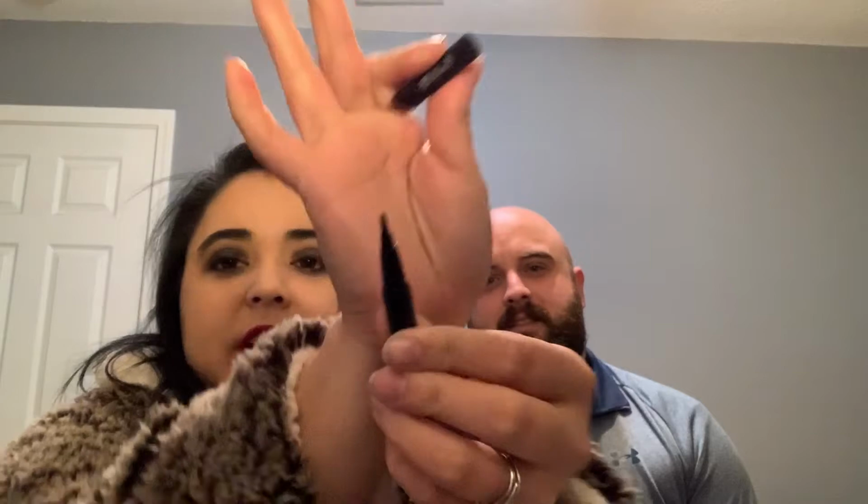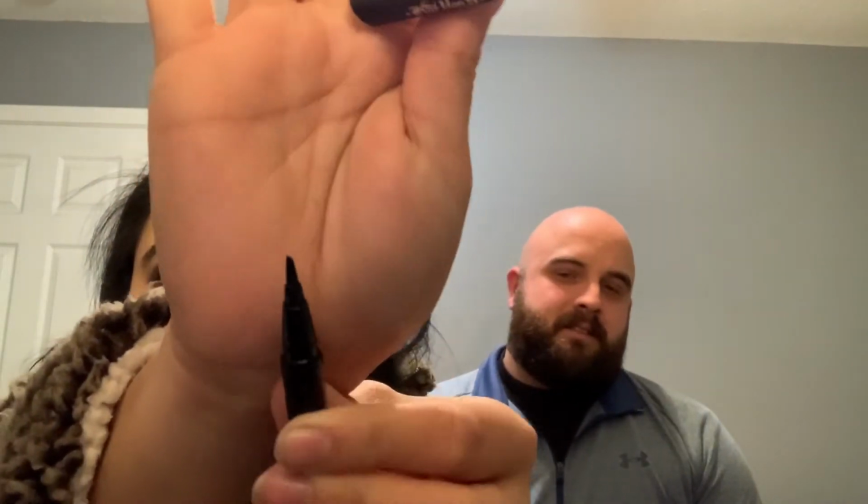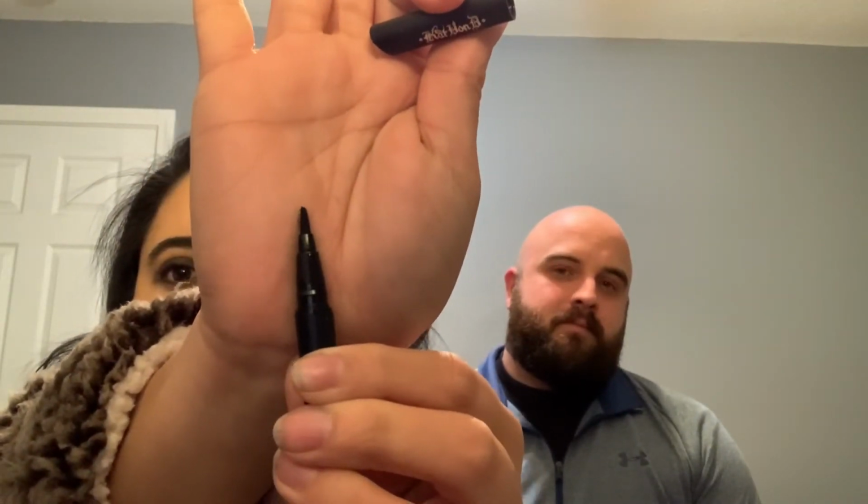This is the Kat Von D Dagger tattoo liner. So this is it right here. And this with the controversy early. A lot of people are talking about this. I don't know if you guys can tell, it's in the shape of a dagger. And I'll do a little test swatch for you guys. This is Trooper Black.